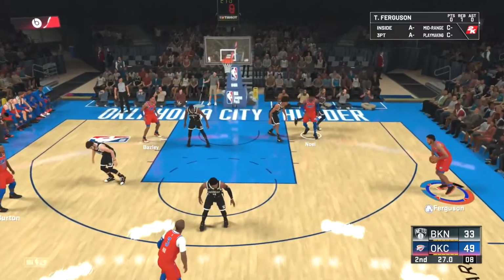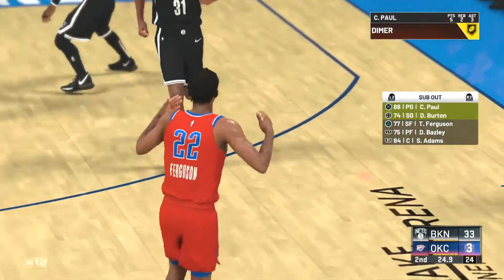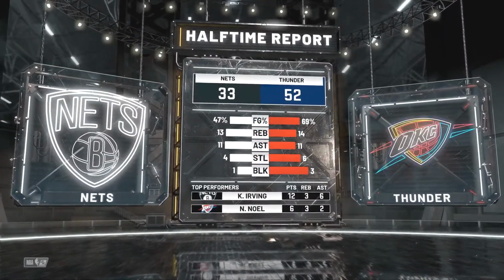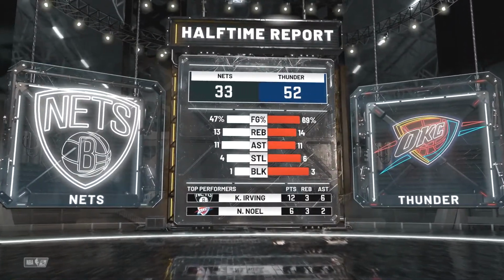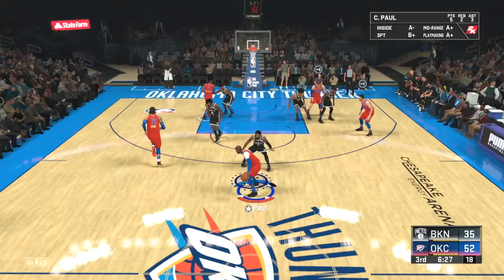And now here's T-Ferg running a little floppy for him. He's going to pop the 3. T-Ferg from downtown. Chris Paul with the assist there. We are up 52-33 at half, shooting lights out. We have a few more steals and blocks, and that's probably the key to this one so far.